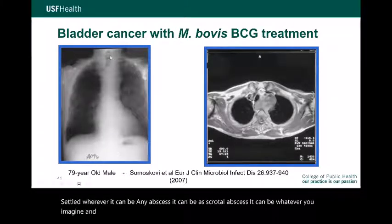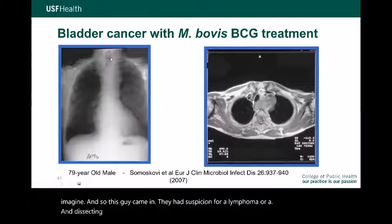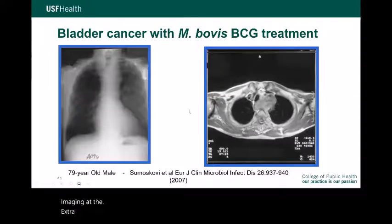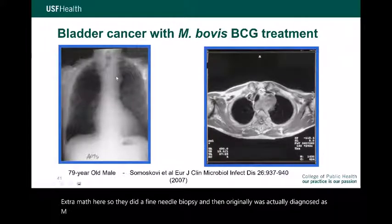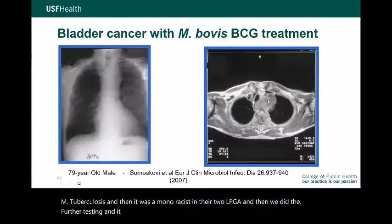And so this guy came in, and they had suspicion for a lymphoma or a dissecting aorta aneurysm. You see the trachea is not going straight down, and in a different imaging you see the extra mass here. So they did a fine needle biopsy, and it was originally diagnosed as M. tuberculosis, and then it was monoresistant to PZA, and then we did further testing, and it was a clear BCG.